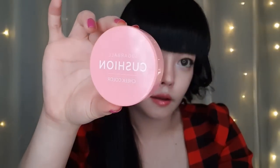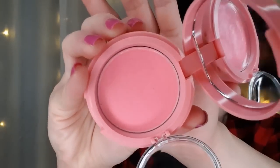But before that, so closely, this is what the packaging looks like. If you open it, there's a puff. The puff has a separate case. It's sanitary, and also the product doesn't have to stay sa puff the whole time. So it looks like a balm. It actually smells good. It's like a flowery smell, but it's not really overpowering. It has 5 shade ranges.